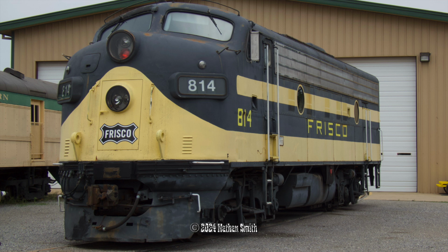This unit was never a Frisco locomotive, but it was repainted to Frisco colors when donated to the museum. This is one of their excursion locos that operates the excursion trains every first and third weekend of the month. Unfortunately, I was there on the fourth weekend of the month. So basically, the F9 Frisco is a fake engine. That's dumb. Yeah, I don't know why they repainted it into that, but still, it looks good in Frisco colors.